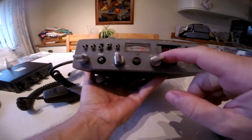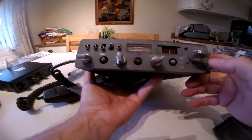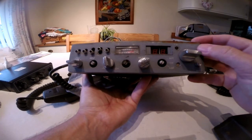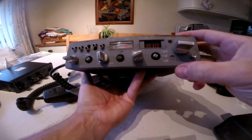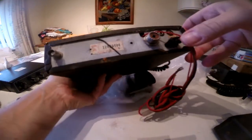This one's got RF gain written across the top, and then you've got AM, upper sideband and lower sideband. And the same array again, but you've got the little button here to press, but you haven't got the LED that comes on here. And then you've got TX written above the light there, and nothing down the bottom. And again, same back on this one.